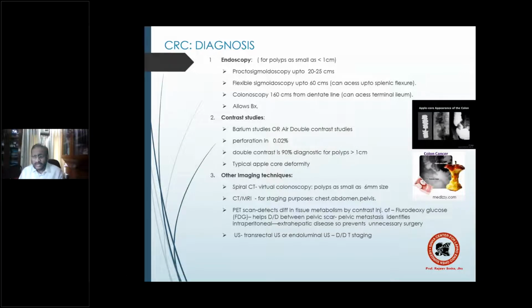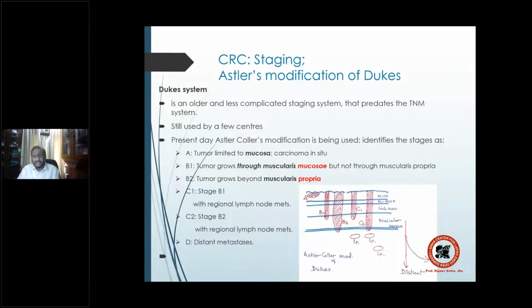And ultrasound, if you're doing it as a transrectal ultrasound, especially for rectal carcinoma, or endoluminal ultrasound, then that can help you with the T staging. Otherwise, it will not help you with the T stage. Coming to the classification, and I told you the pragmatic classification, time-tested classification is the Duke's classification. Very, very easy to remember. Just see this figure. Still used by a lot of centers.